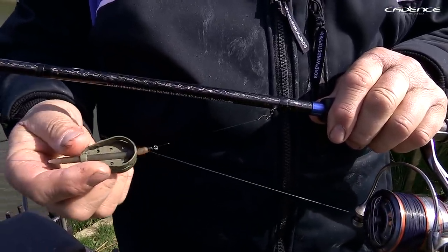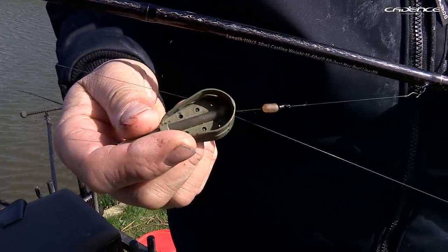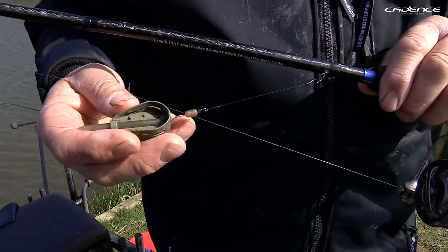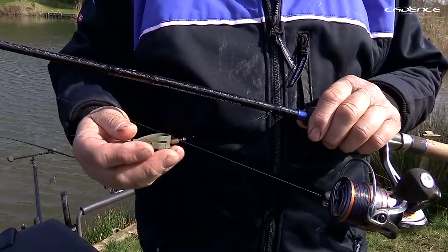And that bead makes sure that swivel doesn't jam inside there and become semi-fixed, which is not what the fishery owner wants. So, the perfect free-running rig.